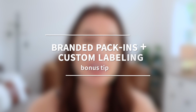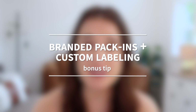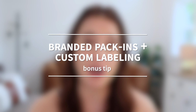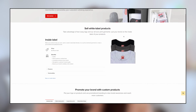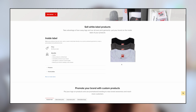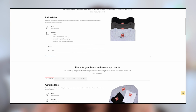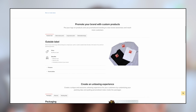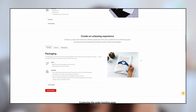Now, those are all the steps to get started, but I wanted to throw in one extra tip here, and this is that a lot of print-on-demand providers will offer the ability to have branded pack-ins or marketing materials and also your own custom labeling on your products. So what this means is you can actually add a label to your products. Let's say it's a t-shirt. You can actually have a custom label inside or outside of the t-shirt with your logo on it, so it appears even more professional. It's even more branded with your company's branding and logo, and it looks like it's coming straight from you, which makes the experience even more special for the shopper.